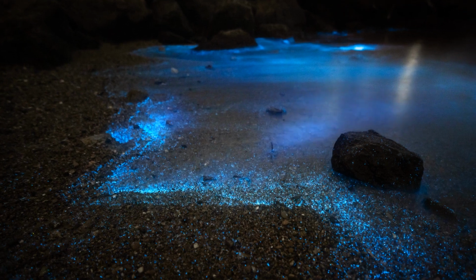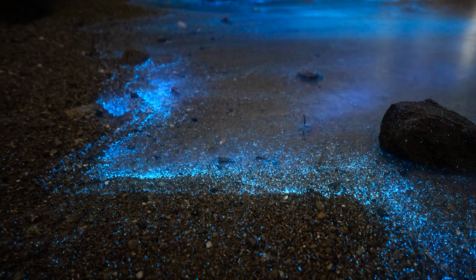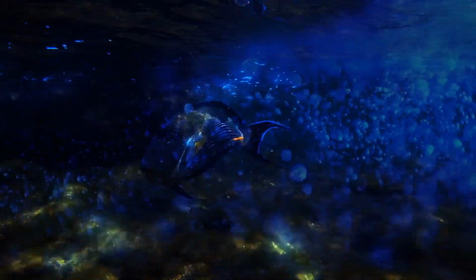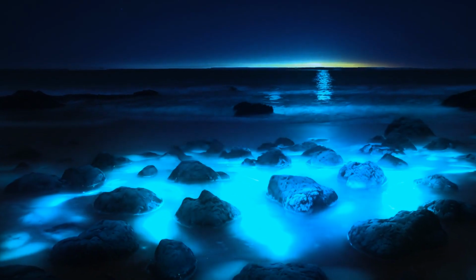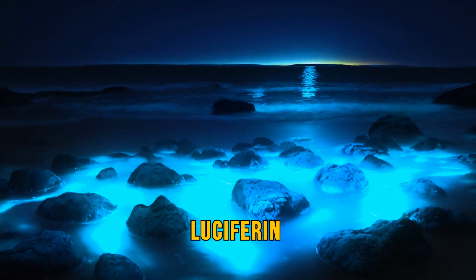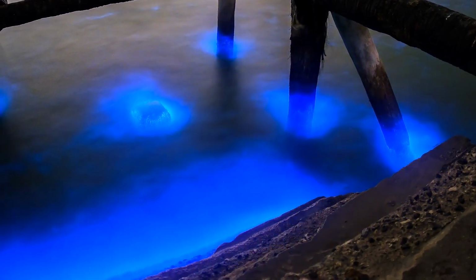Researchers have discovered that their bioluminescence is actually a clever defense mechanism against predators. When these microorganisms flash their little blue lights, it disorients and surprises their attackers. The plankton produces this light using a chemical called luciferin. These enchanting plankton can appear at any time of the year. The best chances of seeing them in all their glowing glory are from June to December.